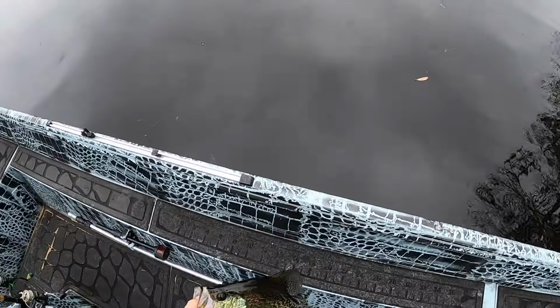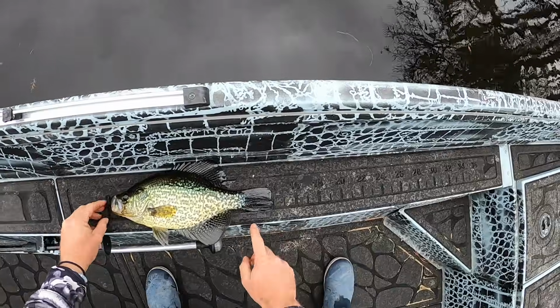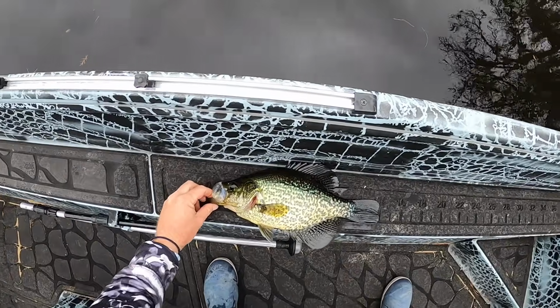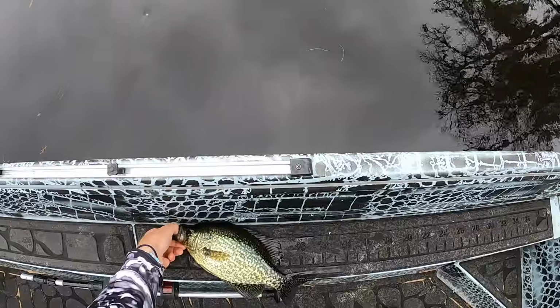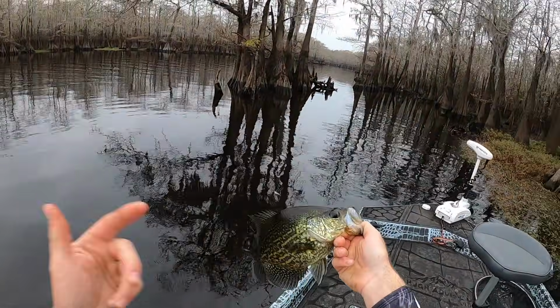See on the measuring board here. And boom, look at that. 14. Oh, bring it down just a little bit. Yep, mouth extended, that's a 14-incher. That's what you want, and that's not even as big as they get in here.